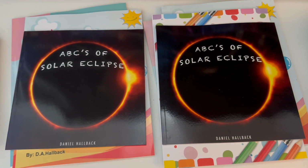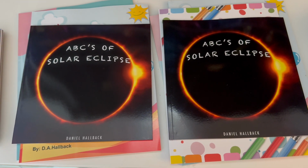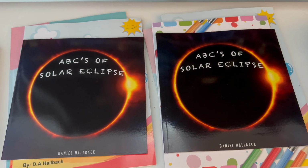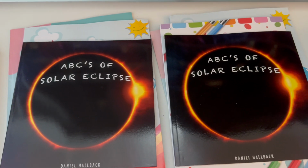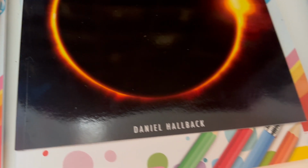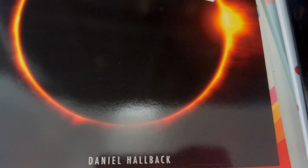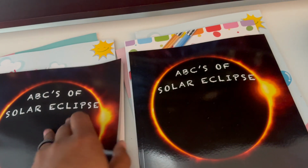So next up we have the ABCs of Solar Eclipse. So this is the latest book that I've released, and it's actually my first time seeing the Ingram print quality. So hopefully it's good, but once again, on the left you have Ingram, on the right you have Amazon. The covers are pretty similar. I feel like it's a little bit more glossy and deeper color in the Amazon, but coming over here, it's about the same.